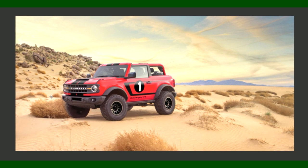Hennessy is basically, when they get a hold of a vehicle, they just do some things to it to make it into a beast. Now, they've got the Venom supercharger. They've got stuff coming out such as the 750 horsepower available in the 2021 Ford Bronco. This is just crazy, folks. And this is just awesome, folks, with what Hennessy is doing.